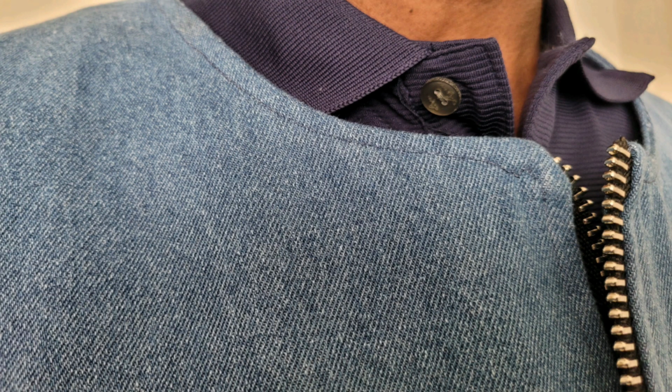From that pattern, I made a raw edge denim jacket, and I was so proud of this. I put in a separating zipper and everything just came together so nicely. This, I think, was one of my best makes.